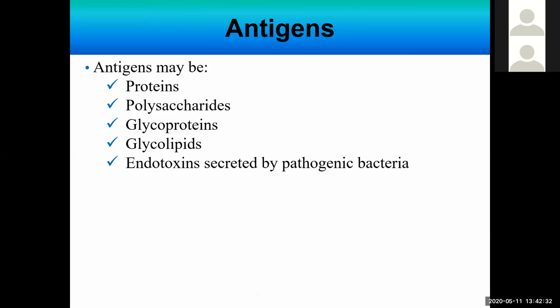And so from a chemical point of view, the antigen can take on a variety of different signatures, if you will. A lot of times they're actual proteins that are part of the bacterial cell, maybe. But they can take on a lot of other potential molecular shapes and compositions. Polysaccharides, of course, are sugars. Glycoproteins, glyco means sugar, so this is a partial sugar, partial protein molecule. Glycolipid means partial sugar, partial lipid, right? So they can take on a variety of different chemical makeups, these antigens.